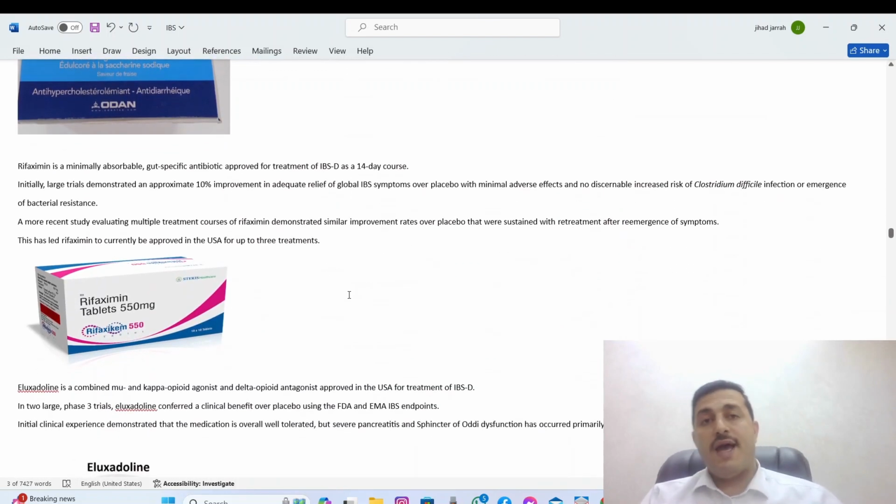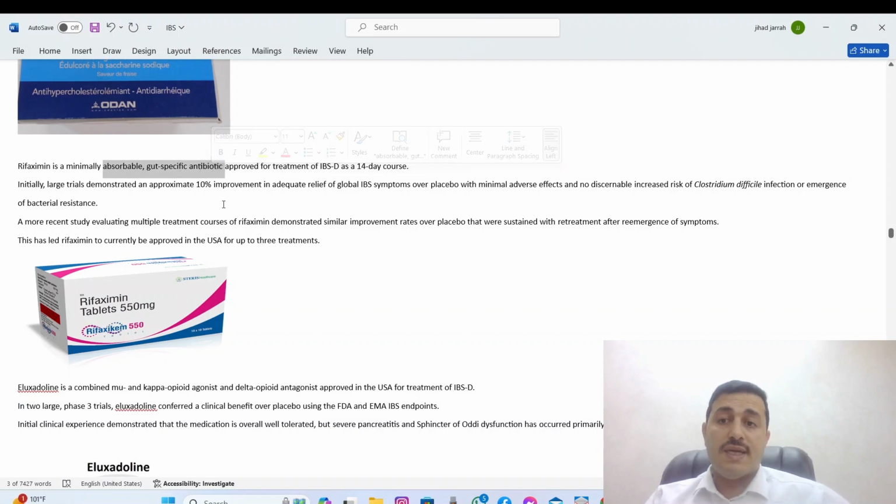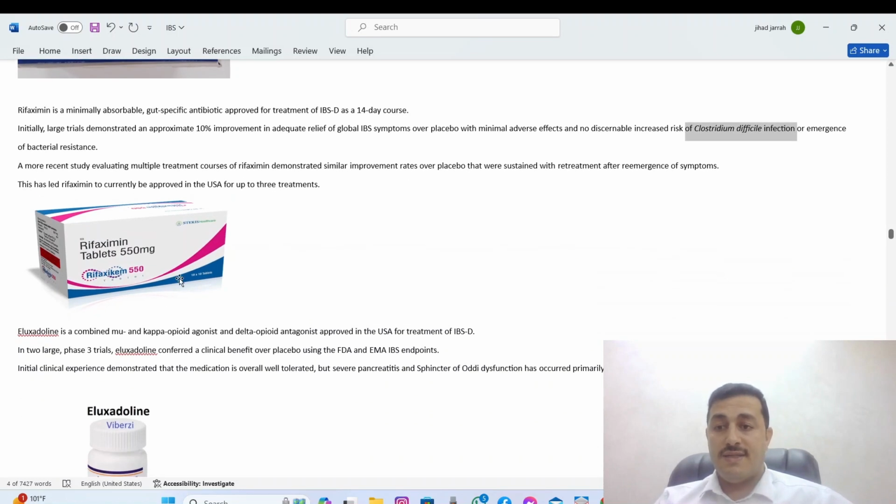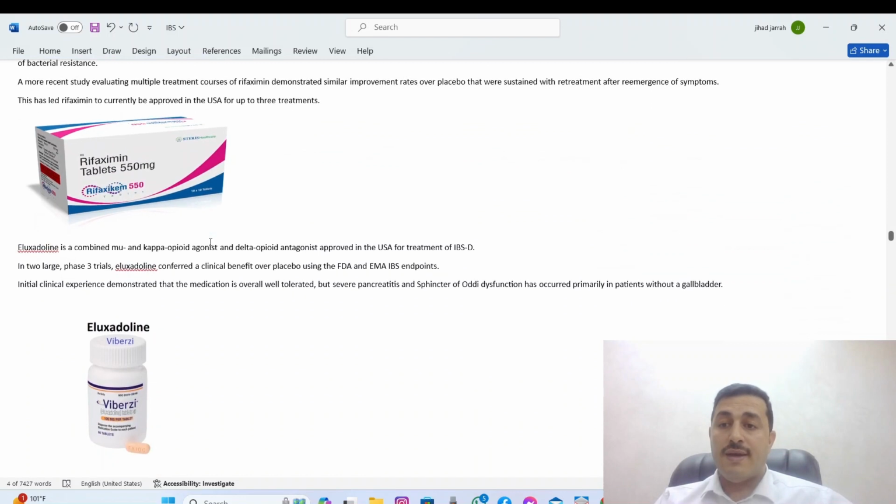We can move to the newer agent. Another proven agent, as a next step in the treatment of diarrhea, and it's proven to improve the global symptoms of abdominal pain, is rifaximin. As you see here, rifaximin is a non-absorbable, gut-specific antibiotic that improves the diarrhea, and it has no risk of Clostridium difficile infection or antibiotic-associated diarrhea. So rifaximin is a third agent that we can use.